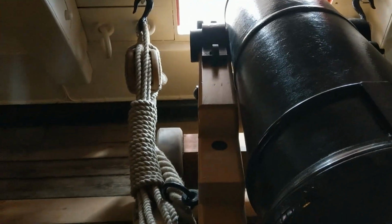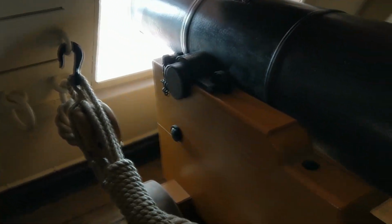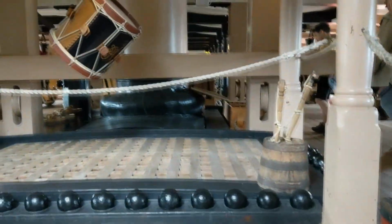And we can see from the ropes here just how thick these ropes needed to be to stop the recoil. Obviously they have to be securely mounted to the ship, but these guns had to be stopped in a very, very short space of time, because as you can see there's not a tremendous amount of space behind them for the recoil. And going up on to the upper deck, there's a drum.